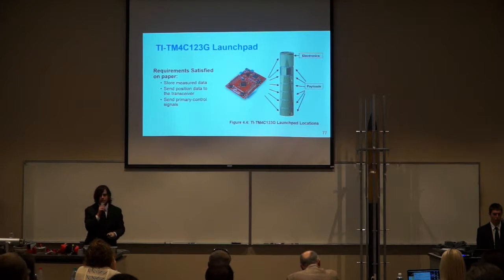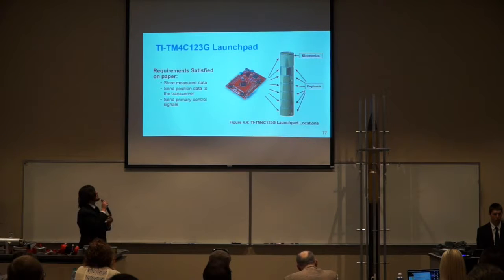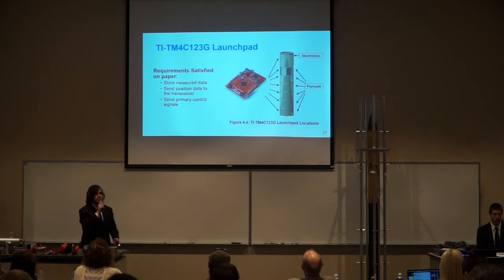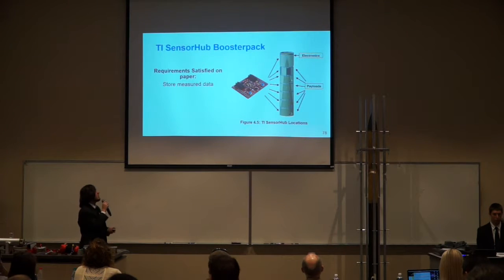The TI Launchpad is our main microcontroller with the purpose of storing measured data, sending position data to the transceiver, and sending primary control signals to the recovery subsystem. Next, we have the sensor booster pack, which is our primary sensor array. It includes an inertial measurement unit with accelerometers and gyroscopes, as well as a pressure sensor and a temperature sensor.